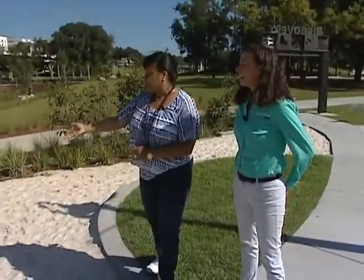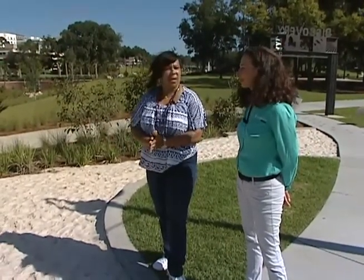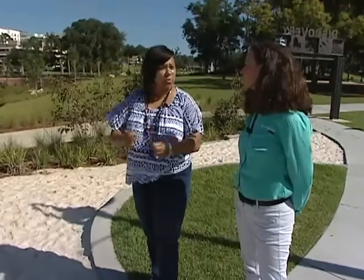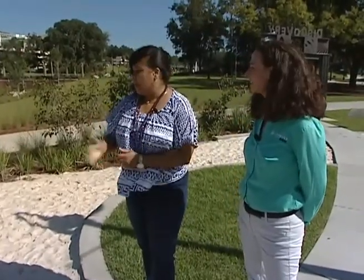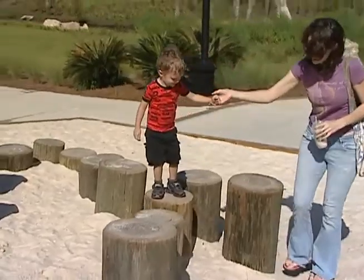Good job. Autumn, this is great. And to think that these are recycled utility poles that could have been taken to the dump or recycled, chewed up, but here they are, being used by kids and having fun, even big kids like me.